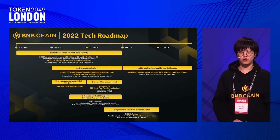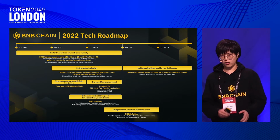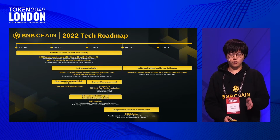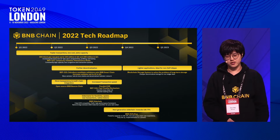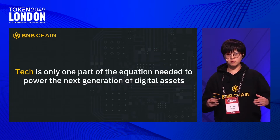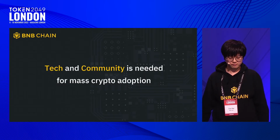Here is the roadmap for our technical development. You can see we'll almost finish the ZK rollup, side chain, and validator increase. All of it will be finished by the end of Q4 this year and also Q1 next year. Tech is just a part of the chain itself, but the most important thing is community, marketing, and support. So we're going to describe more on how we're going to support this.